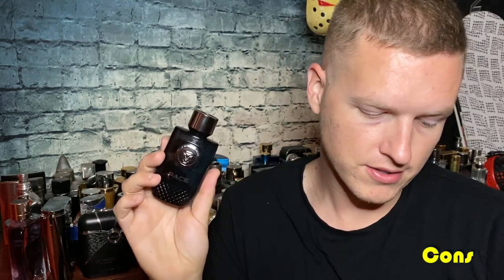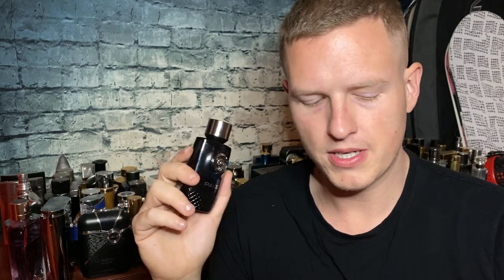As far as the cons, it doesn't last very long and it's not that unique. I sprayed this 3 full days, just really dousing myself. What's funny is one time I sprayed this on my hand and I thought I could smell it maybe up to 10, 12 hours, a little bit on my hand. But other times, it seems to be going away around 7, 8 hours. And there's times where I just spray this up a lot and I don't really feel like I have a lot of good projection. It doesn't really feel like a high projector.